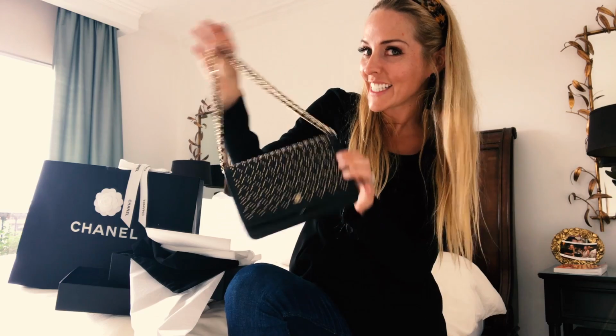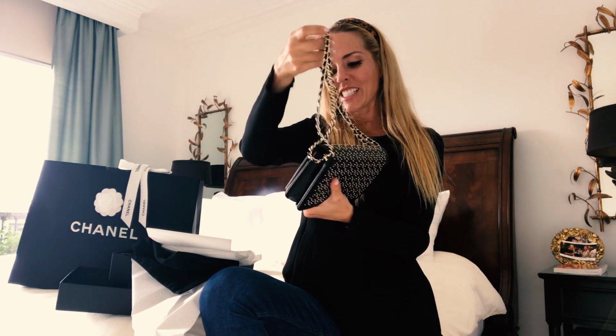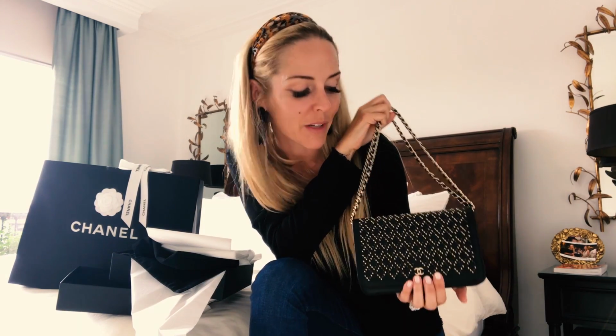Yay, love it. So this will be our purse for tonight's OOTN. All right, so I'm gonna go have a little snack and play with my kids for a bit and wait for Almi, my stylist, to arrive. And then it's time to get ready for the Chanel party.